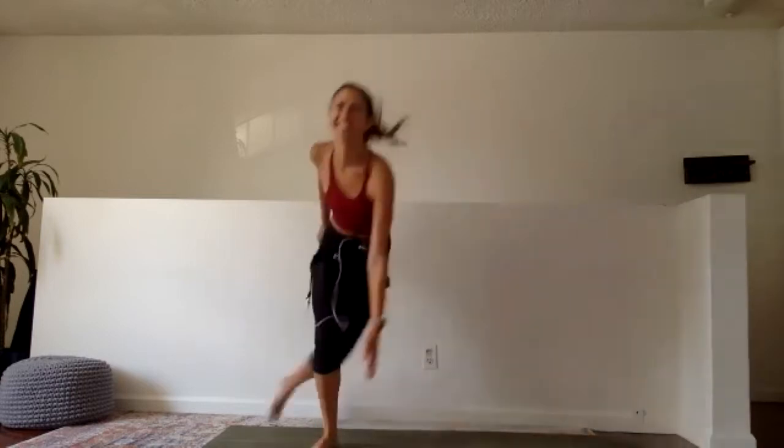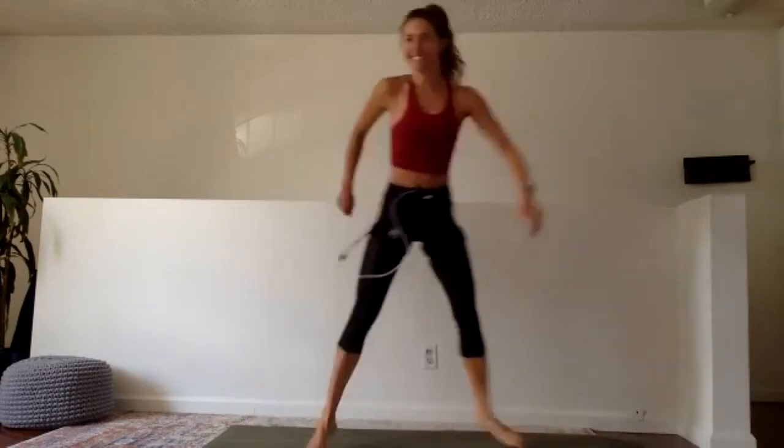8, 7, 6, 5, 4, 3, 2, and 1. Ice cage lunges and go. Side to side. Doesn't matter if your hand touches the floor. More emphasis on moving those legs nice and fast.